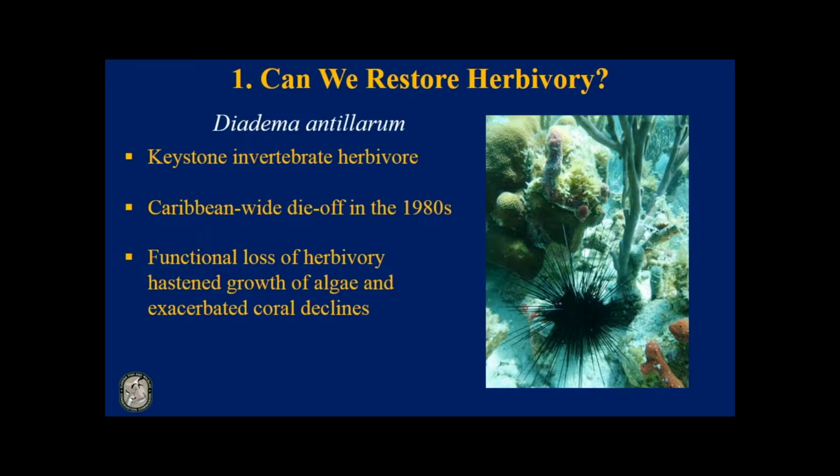When we think of herbivory in the Caribbean region, what comes to mind is the animal Diadema antillarum. And as we all know, they had a population crash in the early 1980s, which has exacerbated the amount of algae growing on the reefs, which has helped exacerbate coral declines.